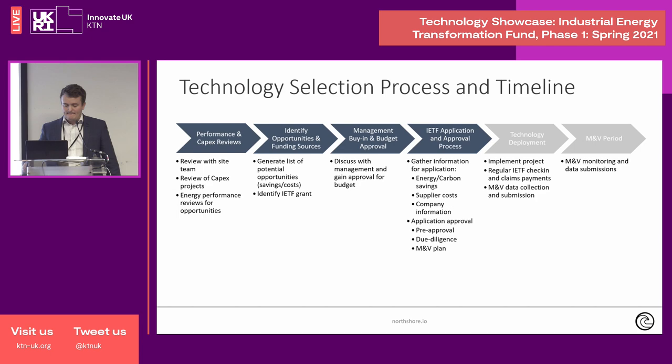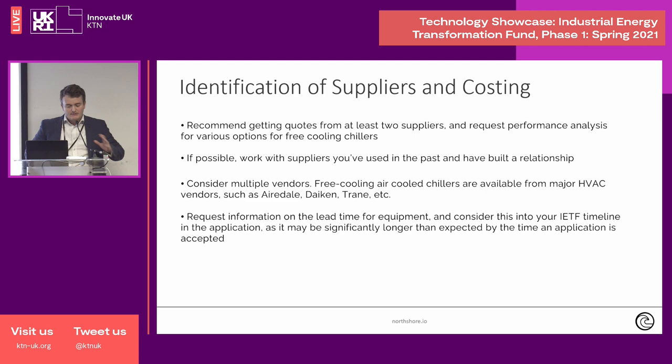Then just a few points in terms of identifying suppliers and costing. It's helpful for us to have as many good relationships with suppliers and vendors as possible, so we can get information required for the grant submittal as quickly and as accurately as possible. A key thing for us has been lead times. I'm sure we're not the only industry struggling with lead times on key pieces of equipment, and making sure that it's going to be viable with the timeframes in which the IITF put on these projects. So before we even start, we need to make sure it's going to be doable in the timeframes where the grant is applicable.